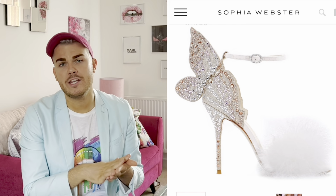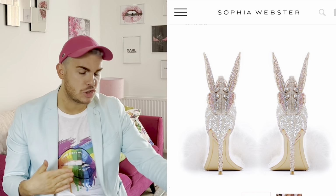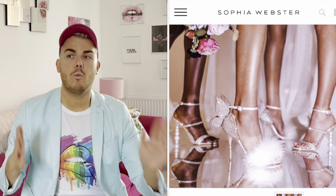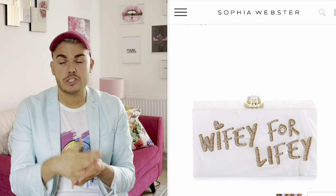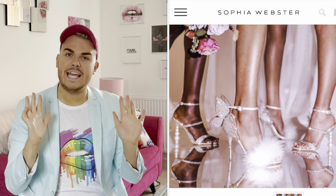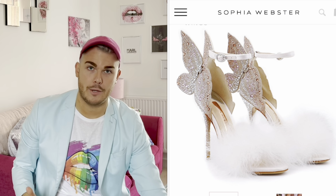Firstly, because you're covering them, and secondly, because I would worry that you could bend them or break them. So you probably need something that stops at the ankle, whether that be a trouser, a skirt, or a dress. It should cut at the ankle as a maximum, I would say.